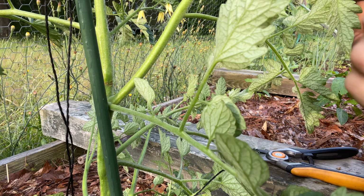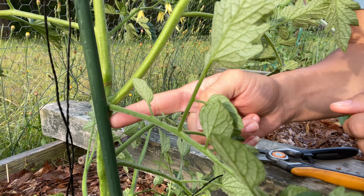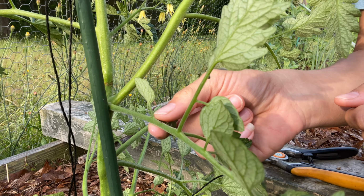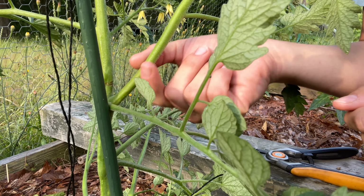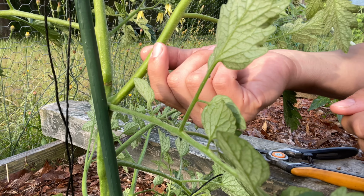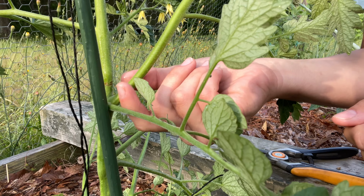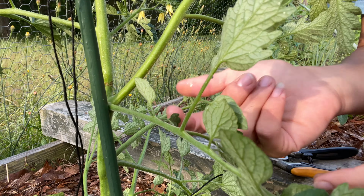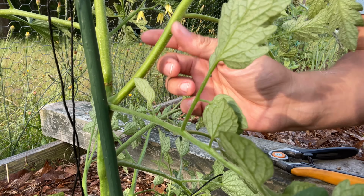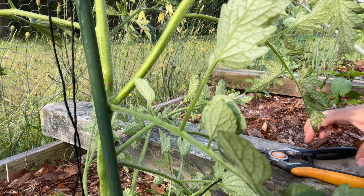And if you don't know what a sucker is, as you're going up your stem, when you see a joint like this, this is the branch, this is the sucker. The suckers are capable of turning into their own plants and they will produce fruit. On a beefsteak tomato, you would want to remove the suckers because it just gets to be too much. But on the cherry tomatoes and the Roma tomatoes, I leave the suckers on there because I want to get as much fruit as possible.